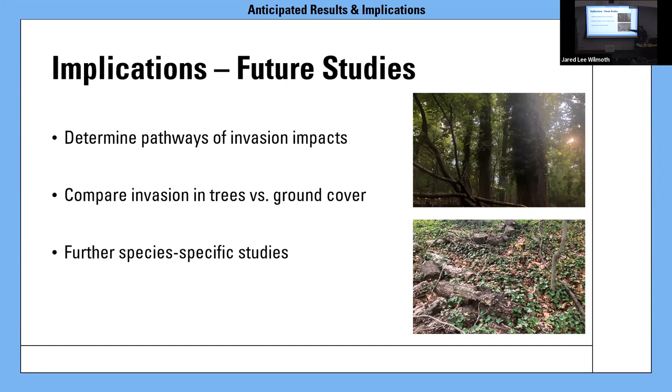I would also like to see a study comparing invasion specifically in trees versus ground cover, because this picture on the bottom right, you see it's completely covered in English ivy on the ground, but this is actually a low level intensity invasion site because there's hardly anything growing in the trees. We have the exact opposite up here. So these trees are completely covered. This is a high level invasion intensity site, but there's no English ivy growing on the ground here. And I think that there would be significant differences in their effects. And this is not something that I put into my method design or my study design.